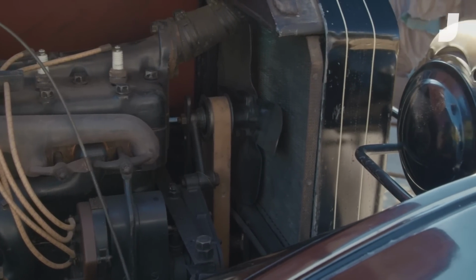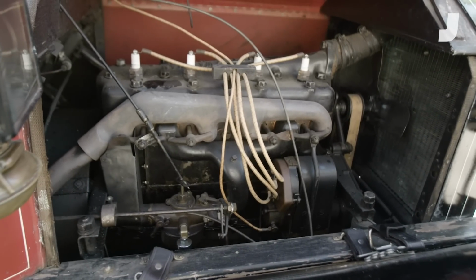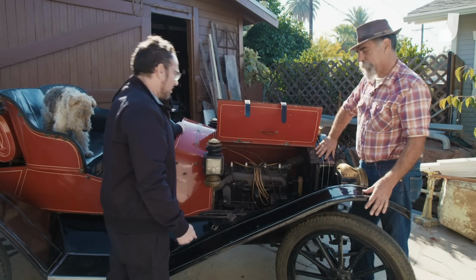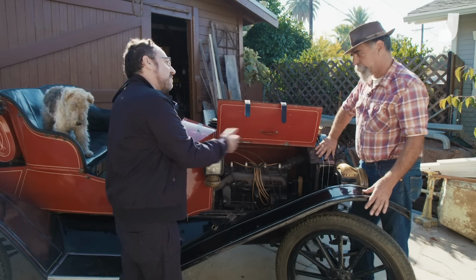Yep. But once again, if you look, it's missing a transmission. It has a fan. There's a fan and a shaft going back. Correct. All right, so we need to know how the motions of this engine turn into motions of the car. Let's go around the back and I'll open it up and show it to you.